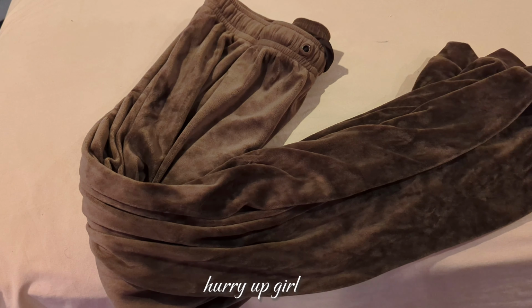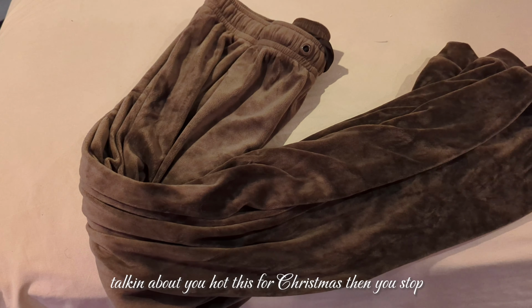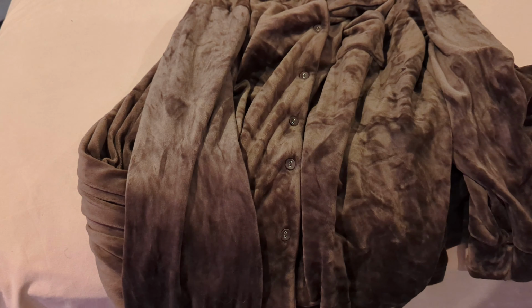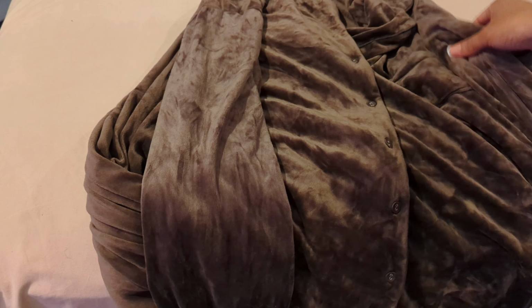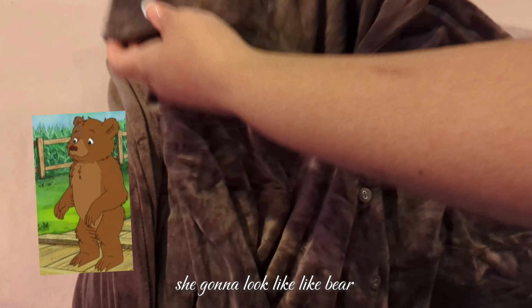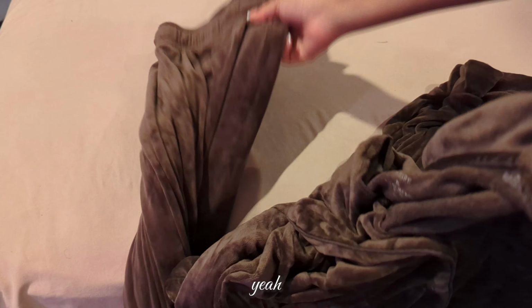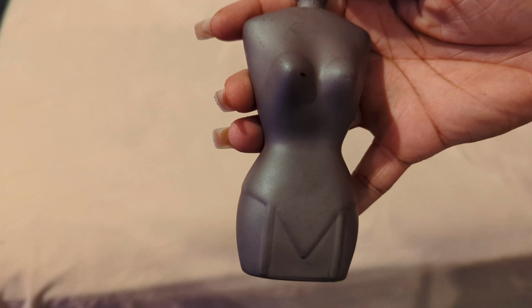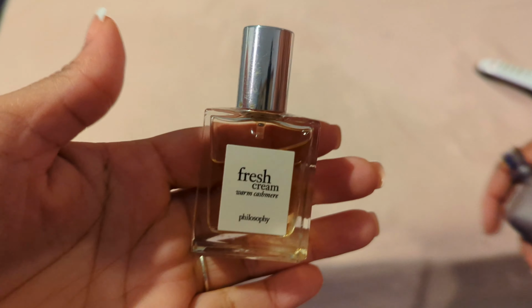And I also got this for Christmas. Hurry up, girl, the camera is rolling. I got this for Christmas. Excuse me. Okay, so I also got this for Christmas, this pant and matching button down shirt with a collar. You can barely see it. It's giving brown. I'm putting it on the screen because I don't think everybody knows. It's giving brown. So we have our scents. This is mine. And this is mine.